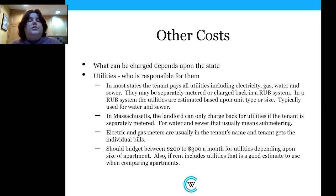Electricity and gas meters are usually in the tenant's name, and the tenant gets the individual bills. You should budget between $200 to $300 a month for all your utilities, depending upon the size of the apartment. Also, if rent includes utilities, that is a good estimate to use when comparing apartments, and some apartments may include all utilities and other apartments may not.